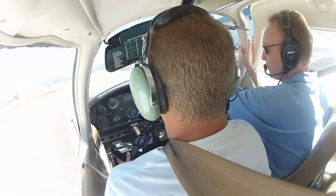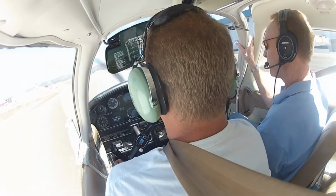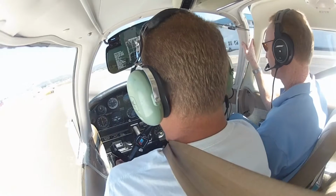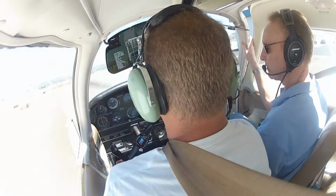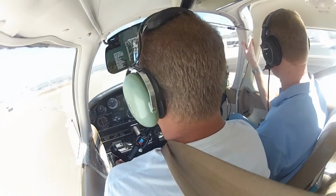What does a B2 with the arrow mean? That is the taxiway that is coming up. That's a direction sign to that taxiway. And then the black with the yellow letter is the taxiway that we're currently on. Right. Good.